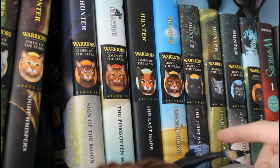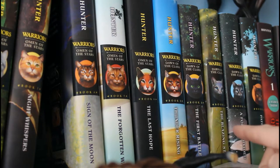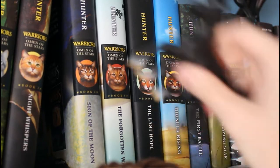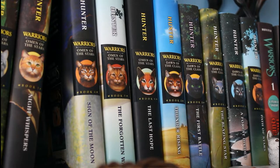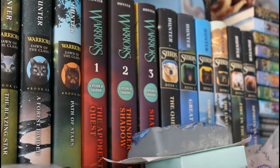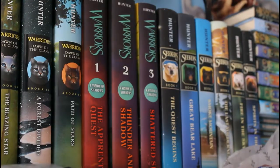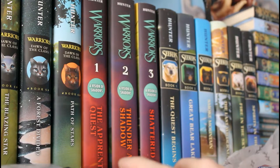And then to the next series. I don't own the first one. But we got the second book, which is Thunder Rising. As I said, I have junk up here. The First Battle, The Blazing Star, Forest Divide, more junk, some soaps from book boxes. So next series is The Apprentice Quest, Thunder and Shadow, and I think that says Shattered Skies.